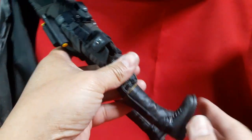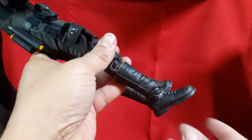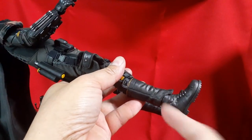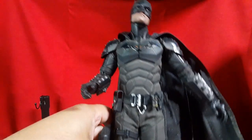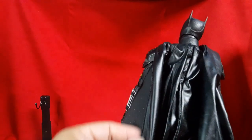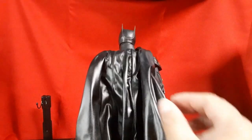The articulation is really good over here. It's really tight and nice. You can go down by that much. Of course, movement over here. The design of the boot over here is really good, so it's really hiding that joint. The cape is soft. The wire is thin. When you have wires on a cape, you'll never be able to accomplish that natural drape.